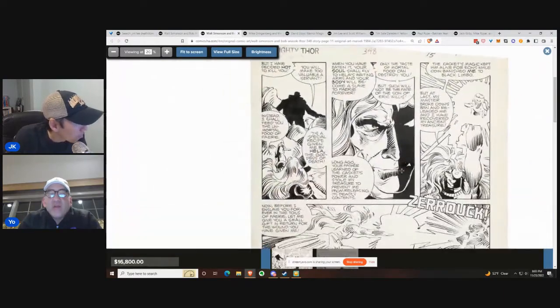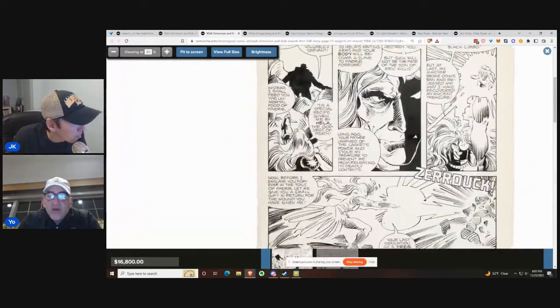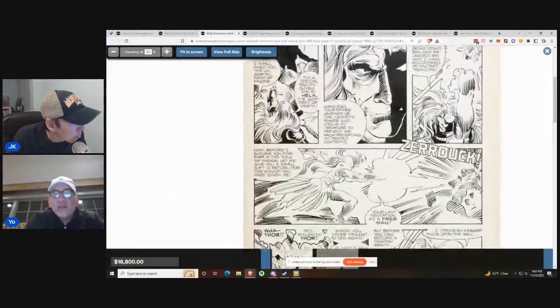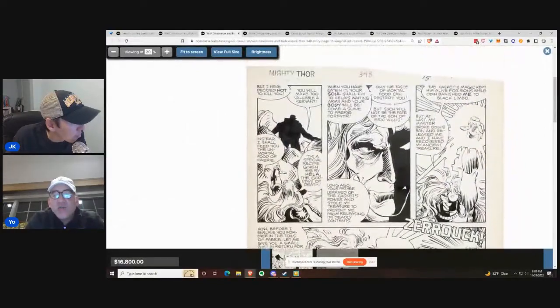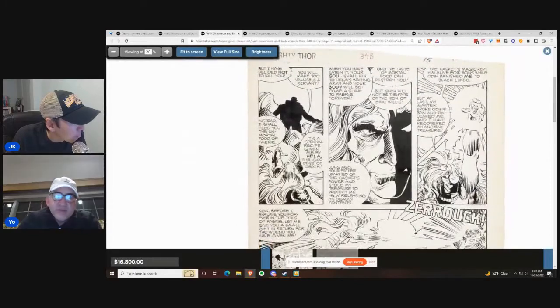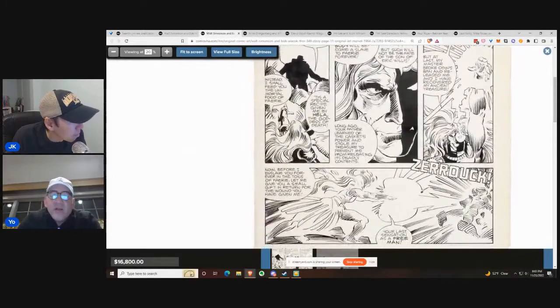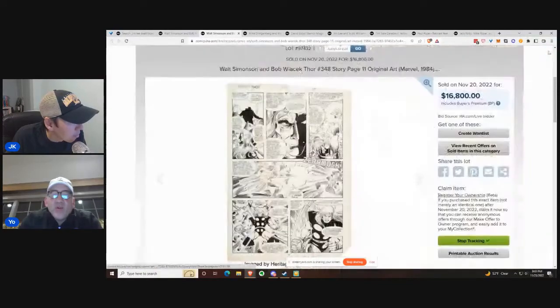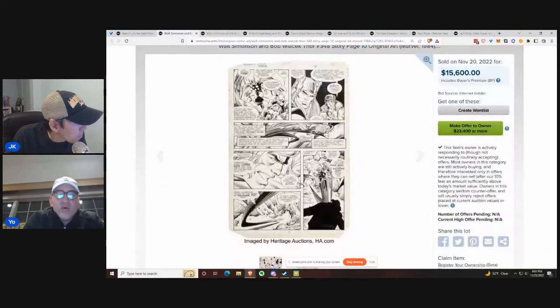I was figuring a lot of people would like the second one better, but Roger's in silhouette there, so that doesn't really work for me. And it's not even Roger. It's fake Roger. It's Thor pretending to be Roger so that Malekith tries to zap him. The other one worked for me more, even though there's more Thor on this page.